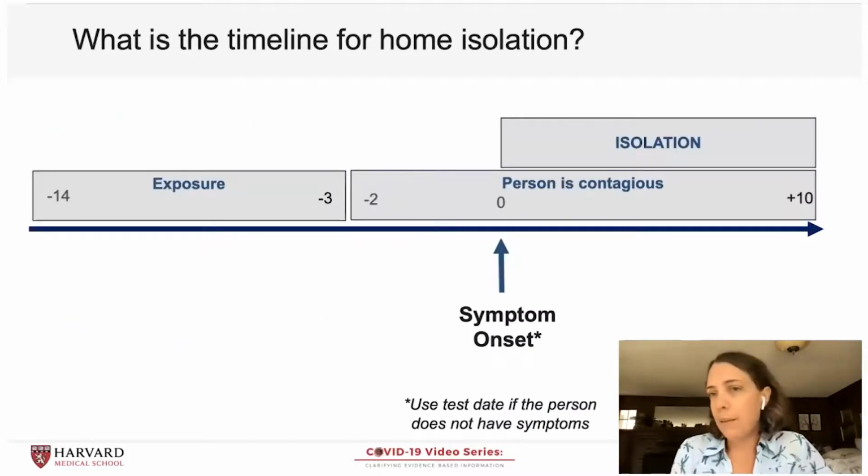So what's the timeline for home isolation? What does this look like? This simple graph shows you what happens when someone's exposed to and then is infected with COVID. So we know that the exposure can occur up to 14 days before the person gets symptoms. So usually someone's exposed between 14 and 3 days before they get symptoms. They start becoming contagious a couple days before they get symptoms, 2 days before symptoms.